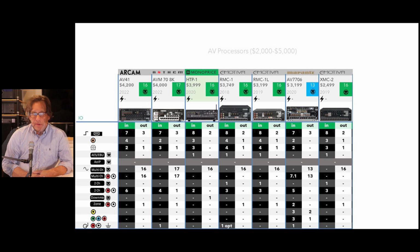As far as the I/O, respectable count on the HDMI for the HTP-1, 8 in, 2 out, which matches Emotiva. Everything else comes with 7 in, 3 out. A little different balance there. It gives you 3 coax and 3 Toslink, which is 1 less in each category than Emotiva delivers. And the Arcam is 4 and 2, and the Anthem is 2 and 3, and Marantz comes in with the least at 2 and 2 for digital inputs. It has, as I said, an AES/EBU port. This is something we see on Emotiva in this grouping only, as well as the Monoprice HTP-1.